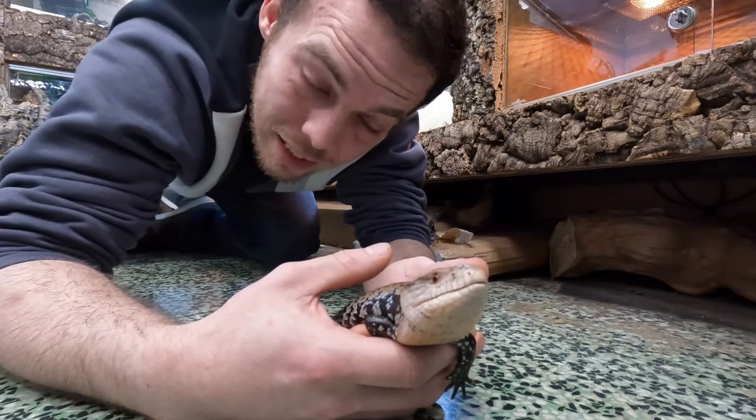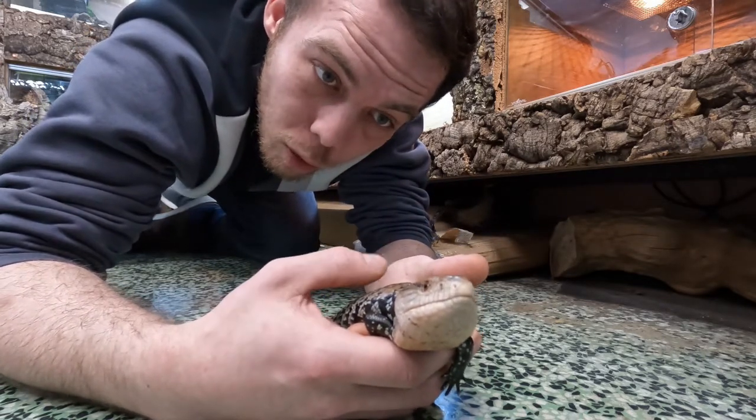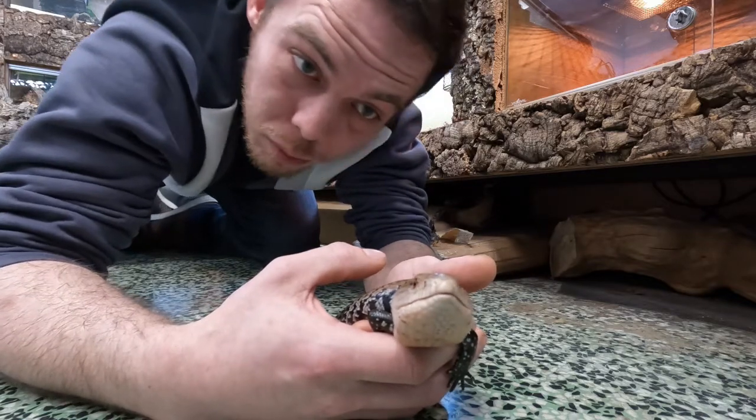Helps as well when they're basking. It gives them a lot more energy when they're nice and hot. So as they cool down, they get slower and slower and lose even more energy.